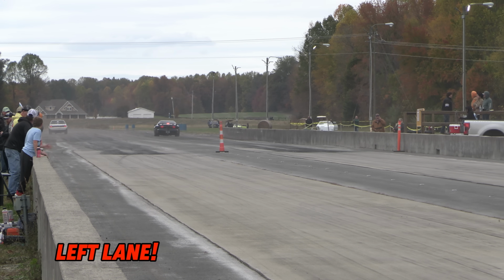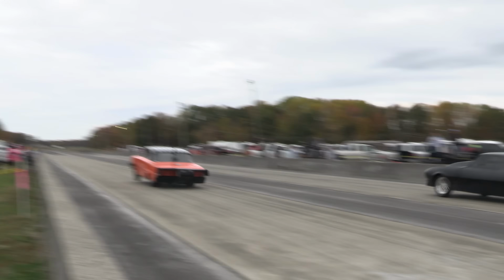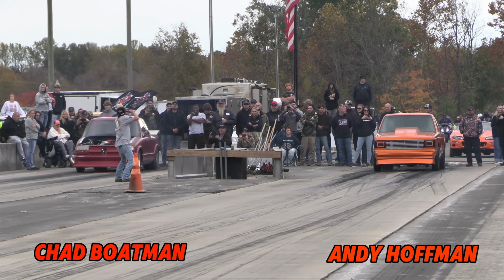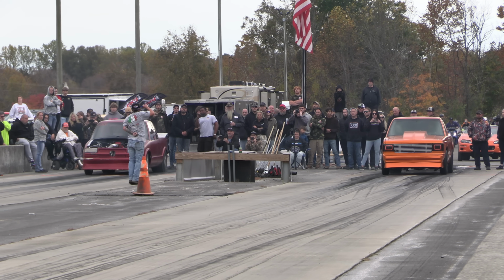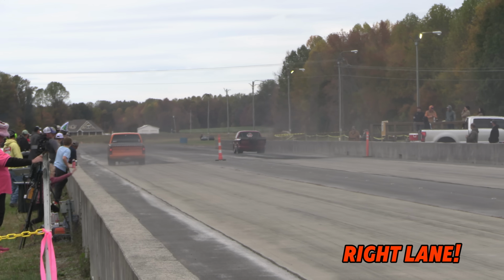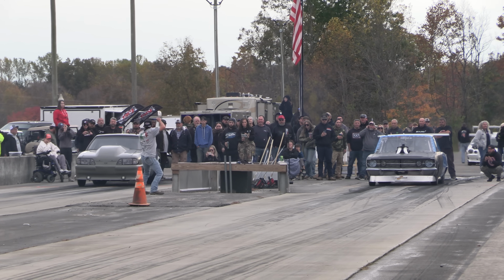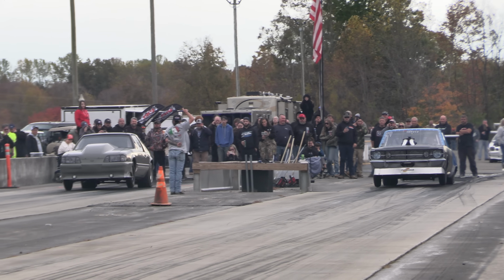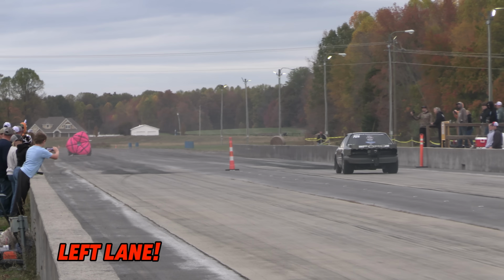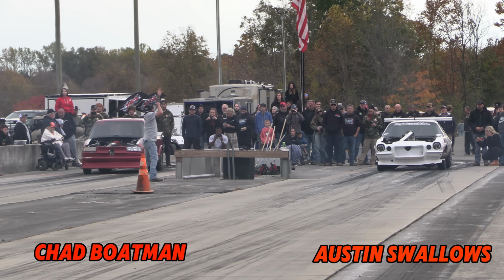Right lane having some trouble. Hooked and looking, dude. Wow. Budget small tire as we get ready to send them. Ziegler throws the chutes. To the left, Destry Turner. Back to give him the line.